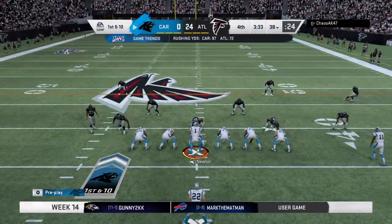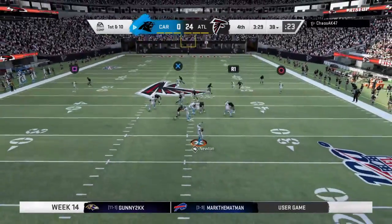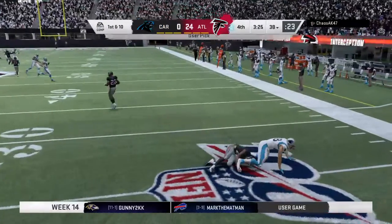See what happens. Great way to start the drive. 20 big ones and a 1st down. Now a play fake here on 1st down. And now here is another interception.